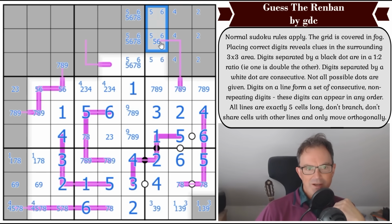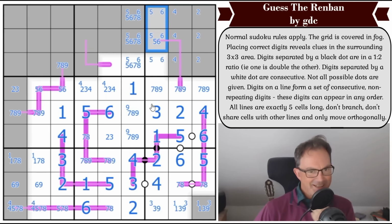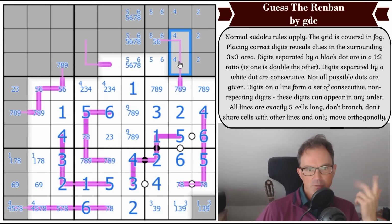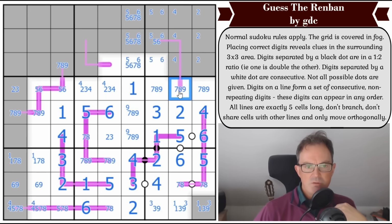Or if you knew the line, I don't know. I can't quite get my head around it. I know this line has 5 and 6. So these cells are not from 5 and 6, but if that was a 7, these squares could be a 3-4 pair. 3, 4, 5, 6, 7. So I need to know more about these two squares.